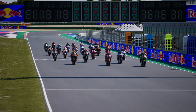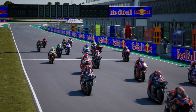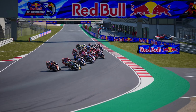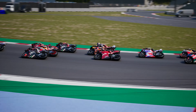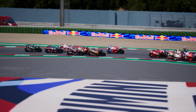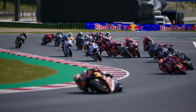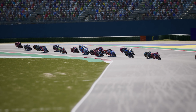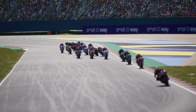The KTM RC16, under the skillful command of Brad Binder, epitomizes the pinnacle of Austrian engineering in the thrilling domain of MotoGP. This high-performance racing machine is not just a motorcycle, it's a testament to KTM's commitment to pushing the boundaries of technology, speed, and precision in the competitive world of motorcycle racing.